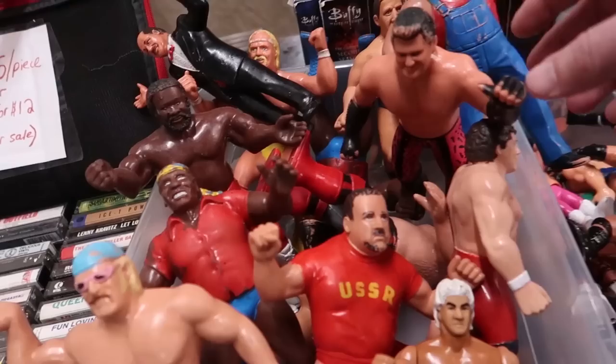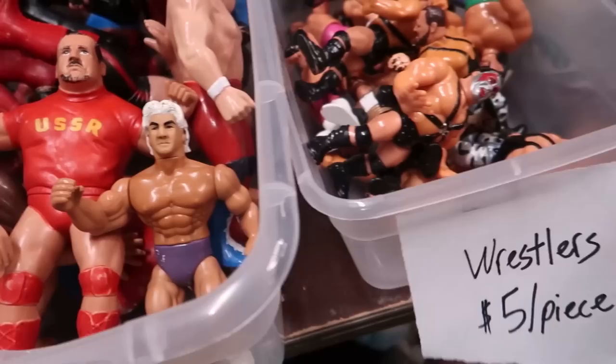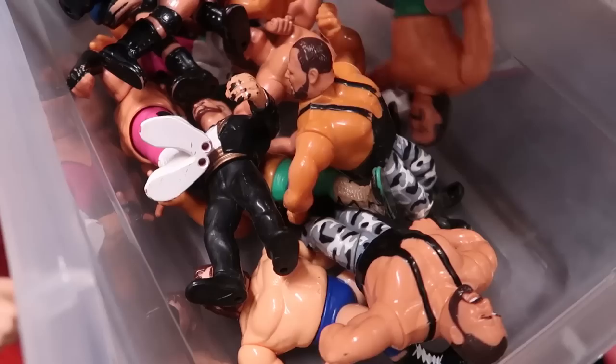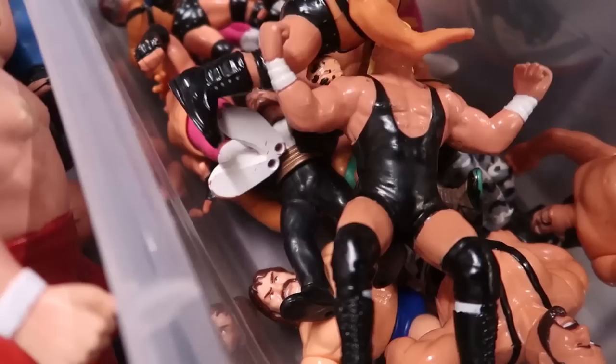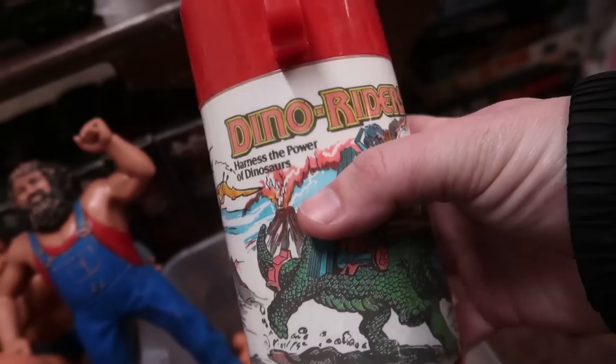And a whole tub filled with LJN WWF figures. This whole tub, they were marked $10 a figure. That's actually pretty good. Jesse the Body's in here. You saw Fink. And we've even got $5 Hasbro's in a little bin right next to it. Nothing super valuable, but still, I think that's a pretty good deal for both sets of these wrestling figures in these tubs right here. Always fun to see them. And Dino Riders Thermos. That is pretty sweet.